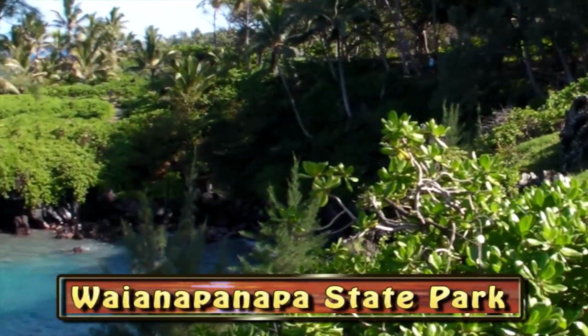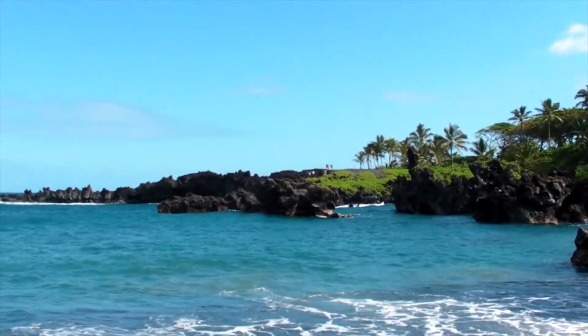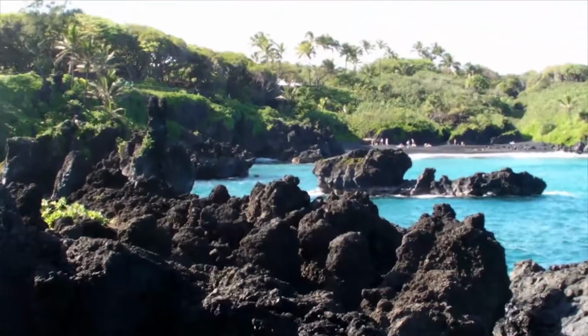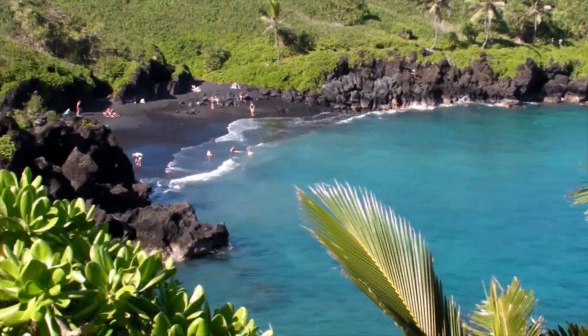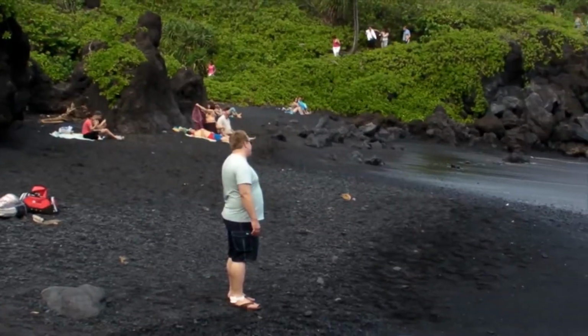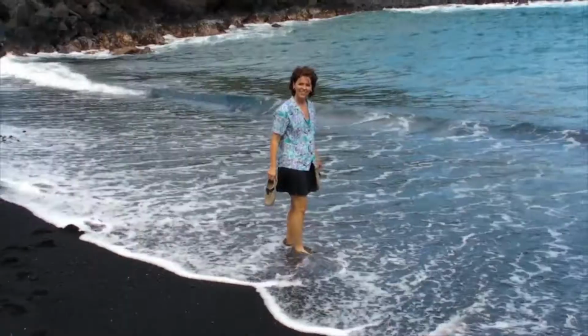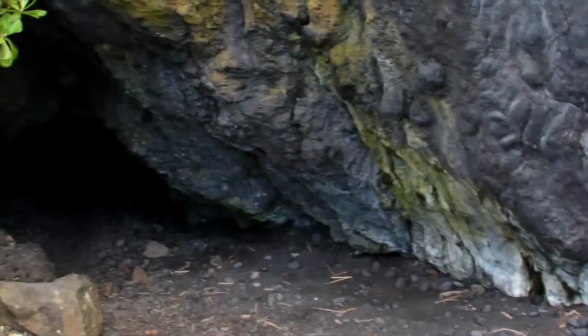We finally make it to Waianapa Kanapa State Park. What an awesome beach. Just look at the contrast between the lava rocks and the crystal blue water. Next, we're heading down to check out Black Sand Beach. The beach has all these tiny black pebbles, and it's fun to play with them. They feel good. You can go clear to the water.